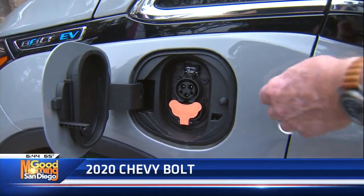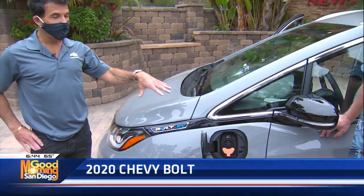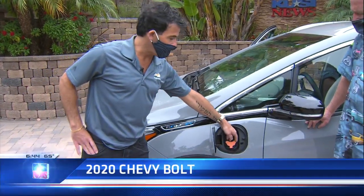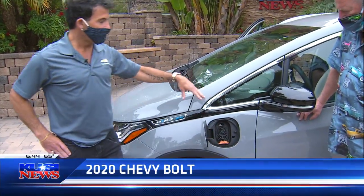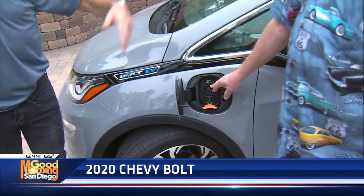Now, how long does it take to charge up, guys? You can get a full charge in about 14 hours at a regular 110 household outlet. Or this also has a fast charger where you can get nearly a full charge in about 30 minutes. 14 hours is going to be too long, so you're going to need that speed charge. What does that do to the home utility bill? It doesn't impact it hardly at all. It's about the equivalent of about 10 cents a gallon for charging up the car.